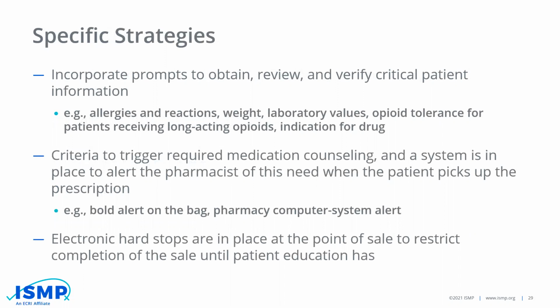Should we have prompts to kind of force us to obtain, review, or verify critical patient information? Allergies and reactions, pretty common, but does it have to be forced? Patient weights for enoxaparin orders. We didn't talk about enoxaparin, but you need a patient weight to know if it's a correct dose for enoxaparin. Actual weights, not estimated weights. Lab values, opioid status as examples.